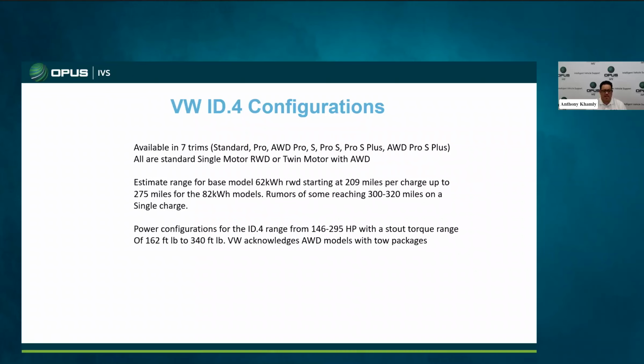So, power configuration for the ID4: you usually see 146 on a base model to 295, and that's with the boost on the engine. Torque will be about 162 foot-pounds, and up to 340 foot-pounds on the all-wheel drive twin motor, and obviously on full boost.